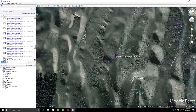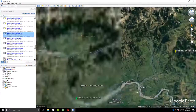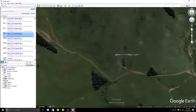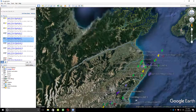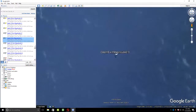The next one was a 3.7, and it was 17 kilometers deep. My yellows somehow got mixed up, so it wasn't on purpose. The next one was a 2.3, and it was 6 kilometers deep. I'm still on the wrong one.